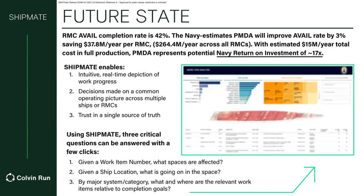And again, I understand shades of red is not exactly 508 compliant yet, but the people that we talked to loved it and are fixing that in production. So when we transition this technology, that will be a major part of it.